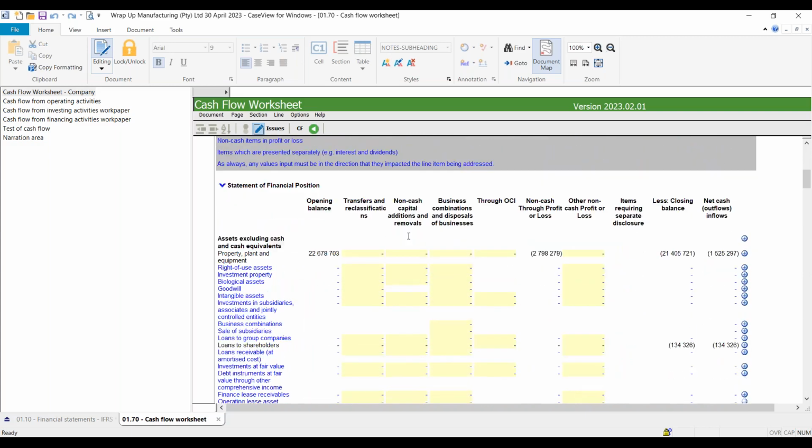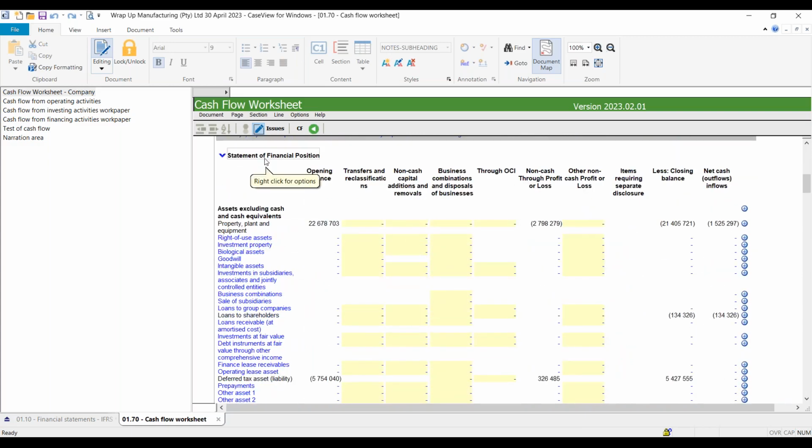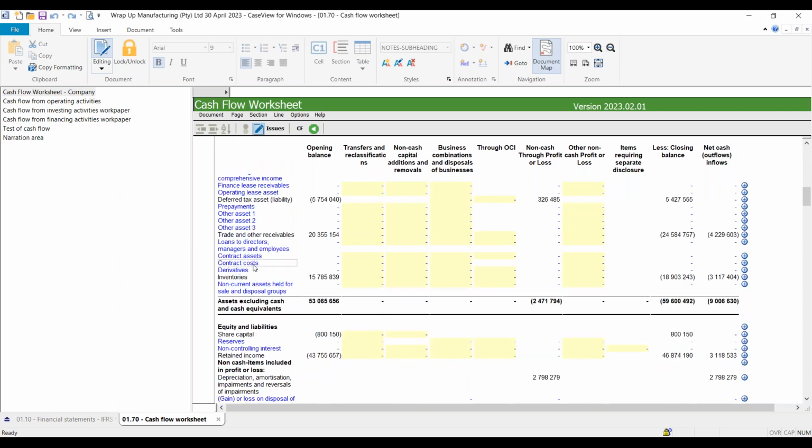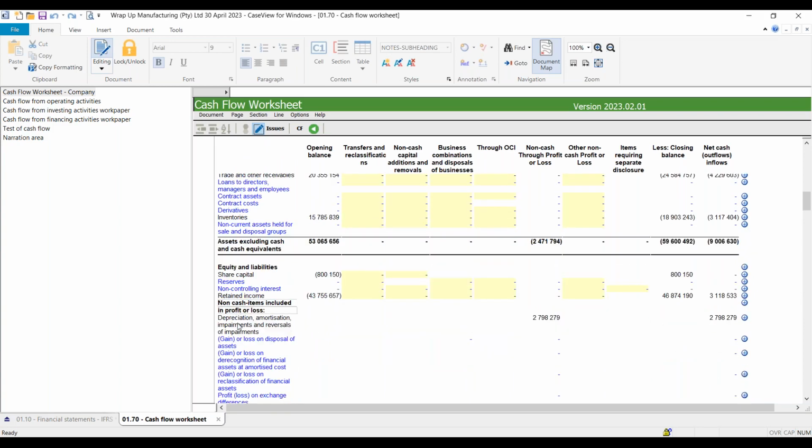Right, here is our statement of financial position layout, which I mentioned. Here we have all of our assets listed down the side. I will just scroll down slowly so you can see all of our assets. Obviously, it excludes cash and cash equivalents because that is the number we are working to. Then we follow by our equity and liabilities.